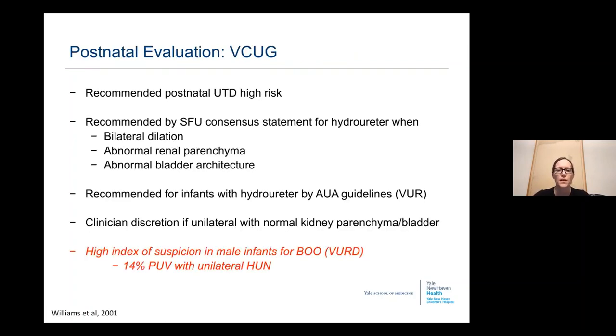So the other mainstay of our postnatal evaluation would be the VCUG. Again, it is recommended by the UTD high-risk category. It is also recommended by the SFU consensus statement for hydroureter when there is bilateral dilation, abnormal renal parenchyma, or abnormal bladder architecture. The reflux guidelines from the AUA recommend a VCUG for infants with hydroureter as well in the setting of concern for reflux. And it states that there's clinician discretion if it's unilateral and the kidney appears to have normal parenchyma and bladder. The word of caution about that is there are some boys with posterior urethral valves who will have unilateral dilatation, and you may miss that without performing the VCUG, although 87% of those patients will have bladder abnormalities associated with that as well. So most of those boys you'll pick up with bladder abnormalities, even in the setting of a unilateral hydroureteronephrosis. That's something to keep in mind.